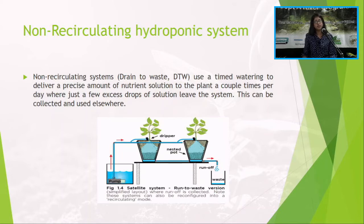So now we go into the other type of hydroponic system called non-recirculating hydroponic systems. Non-recirculating hydroponic systems, or drain to waste, use timed watering to deliver a precise amount of nutrient solution to the plant a couple times per day, where just a few excess drops of solution leave the system. This can be collected and used elsewhere.